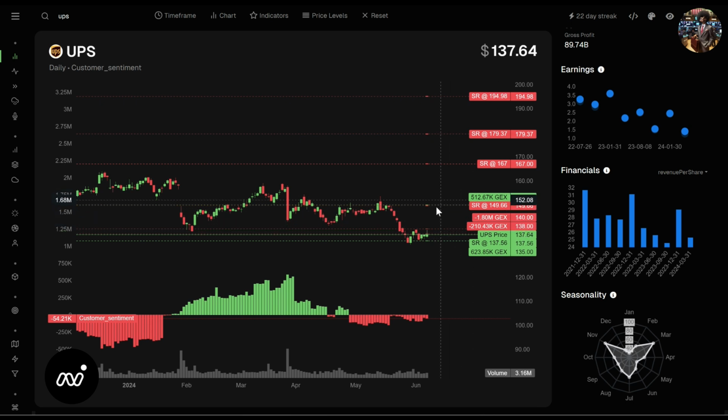So long outlook is we hold these levels right here, right? We hold 135, 137. We look for upside towards 150. Moves like a slug before it decides to go. So this is one of those ones where I'd probably look for more in the money cons and a little bit further out to see if we could actually get that range.